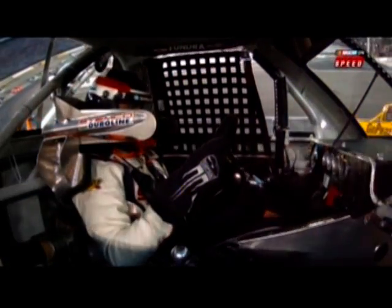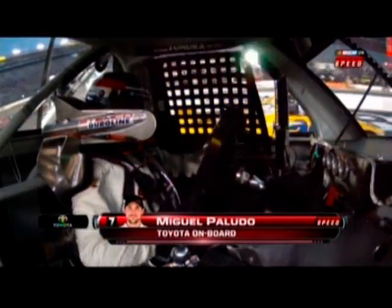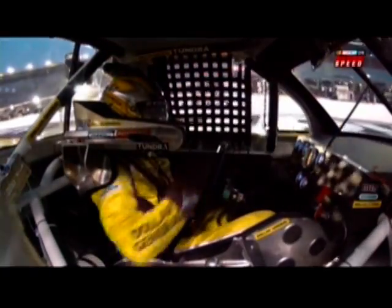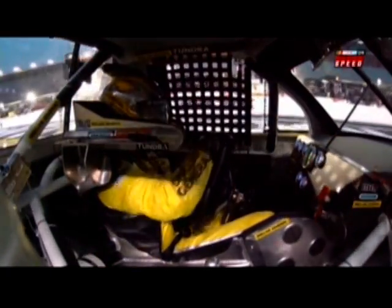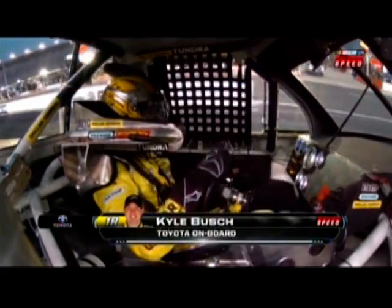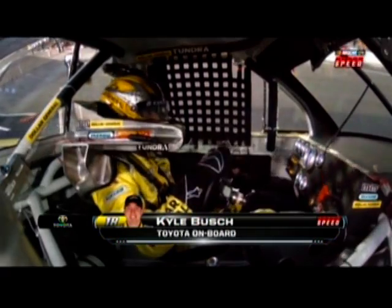So we'll see how Miguel does from the 16th starting position this evening, as well as the guy who's going for 6 in a row at this racetrack. It'll be his 4th win in the trucks in a row at this track if he can get to victory lane. That's our Toyota on board with Kyle Busch. Let's find out what the recipe for success is tonight in our Walmart recipe for success. We go to Ray Dunlap.